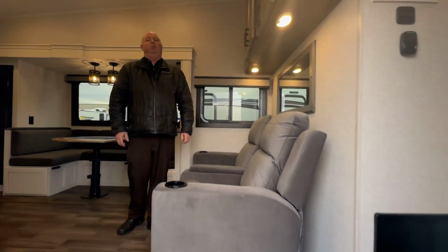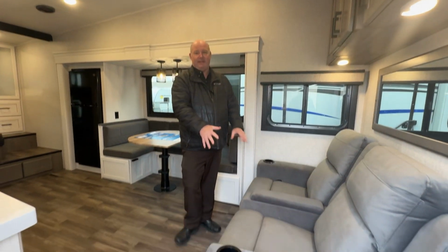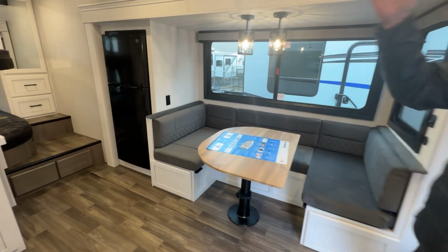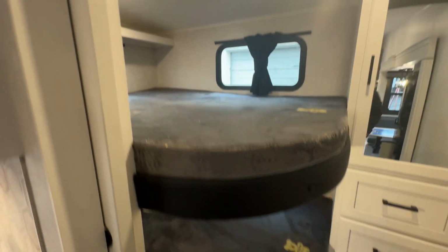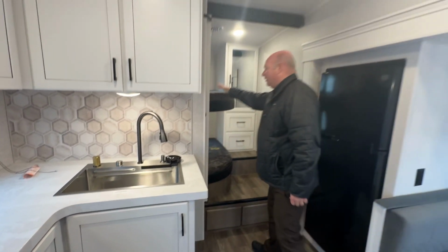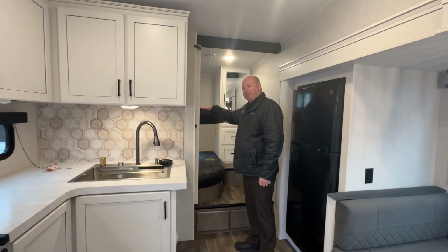This floor plan will blow you away. You got the nice theater seats here. Massive U-shaped dinette. Nice big refrigerator. And then you got the bunks in the back. Those bunks will hold 600 pounds apiece. Totally cushioned, so the kids are going to be just as comfortable as the adults.